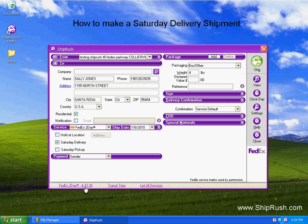Now remember, the cost you see here is for this shipment. Your shipment will have a different cost because you're going to have a different weight, different dimensions, and the from and to address will also be different. But the key thing is to remember that Saturday delivery costs more.